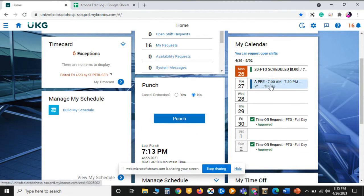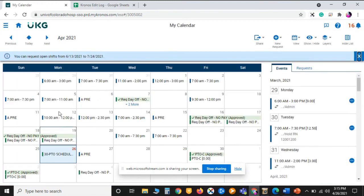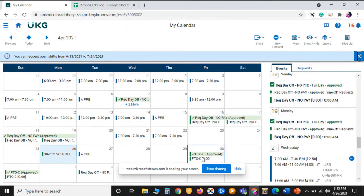So you can see I'm working tomorrow. I'm precepting, that's what that PRE means, and I'm working a day shift. All your shifts will be in here, and you can see I have PTO as well as approved. And if I click into anywhere in this calendar, it's going to show you my calendar, and you can go by month view. So this is my calendar for April.